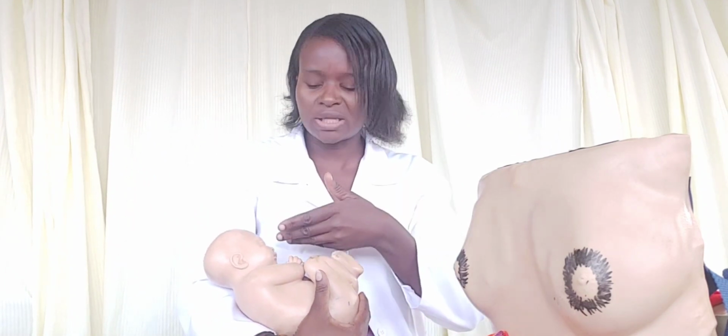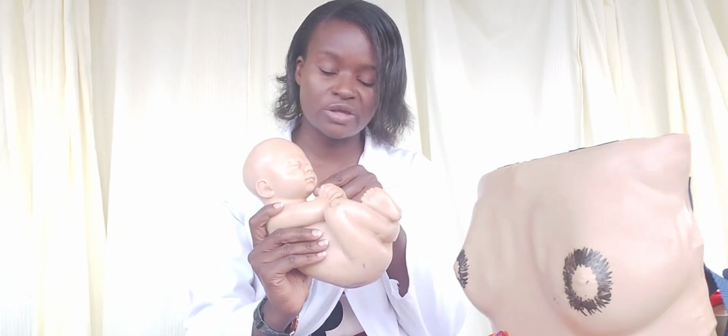Let's talk about attachment. So what are some of the good signs of attachment of the baby to the breast? Number one, once the baby has been positioned in readiness to breastfeed, the mother will ensure that the baby's mouth is wide open. The baby's mouth has to open widely in readiness to pick the nipple, and the chin of the baby is touching the breast of the mother.